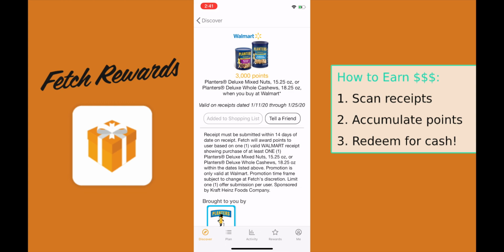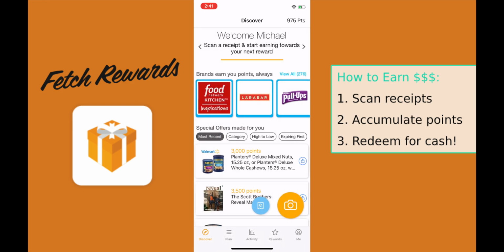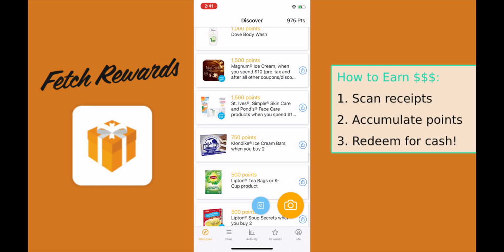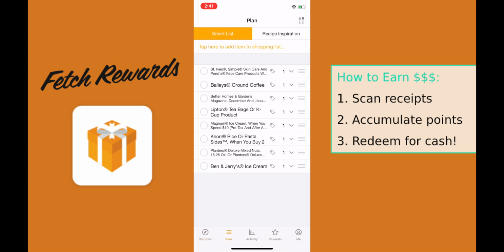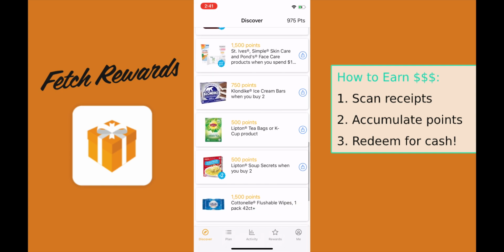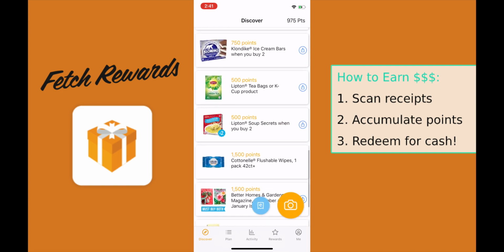So what you can do is go to the homepage and scroll down, and if you see something that you're going to buy anyway, let's say this skincare, add it to your shopping list so you can see a list of items that you're ready to shop for and buy. And when you submit those receipts, you will get the points that it says. So 1,500 points for that St. Ives skincare. You've got 1,500 points for these flushable wipes.